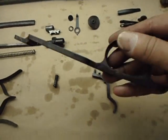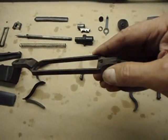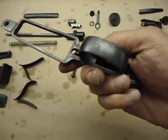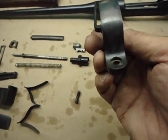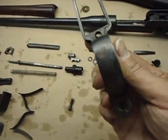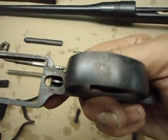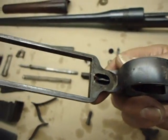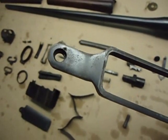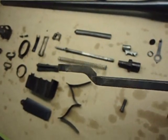We got your trigger guard. It's an Eddystone once again. And once again, no big issues. Got a little bit of rust there. That might be slightly pitted once I bead blast it, but that'll be a fairly easy piece to repair. It won't be anything too severe there. So, you can see that, that's not too bad. It's not bad really, anywhere. It's a little bit pitted there, but that's nothing. I don't consider that to be anything too severe. So we'll get that cleaned up.